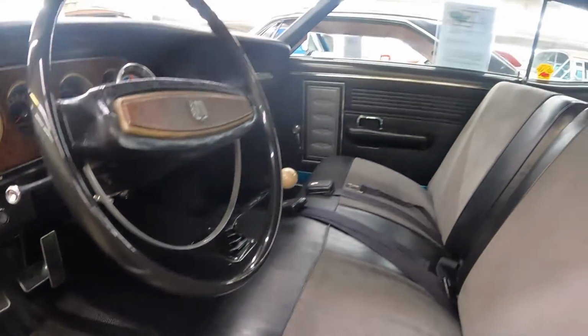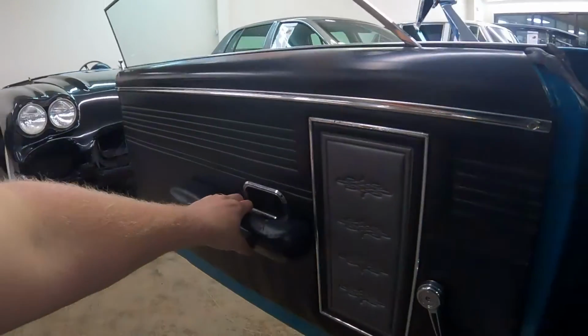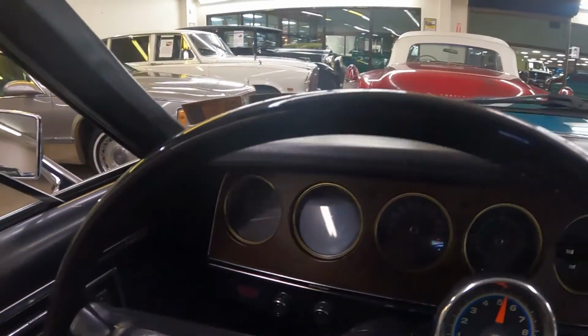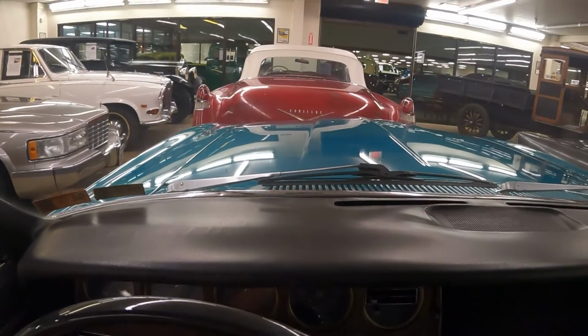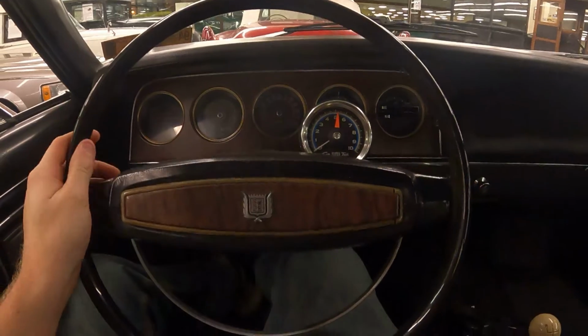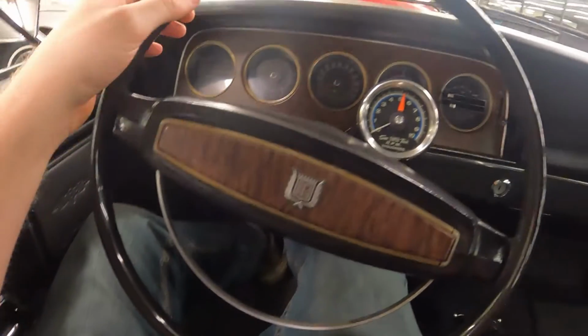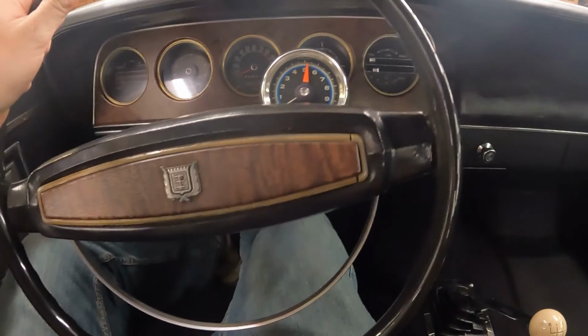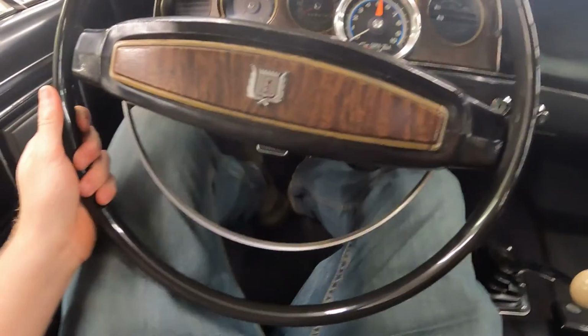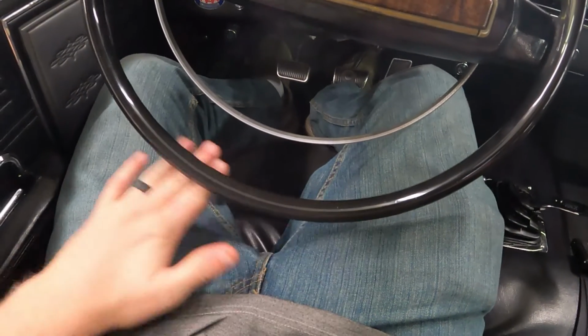Take a look at what this interior looks like. So that's what the door sounds like when you shut it. Here is what over the hood looks like. Here's what first person looks like. This is a nice thin steering wheel. I really like this steering wheel. It's nice. It feels really good in your hands. This is what under the steering wheel looks like.